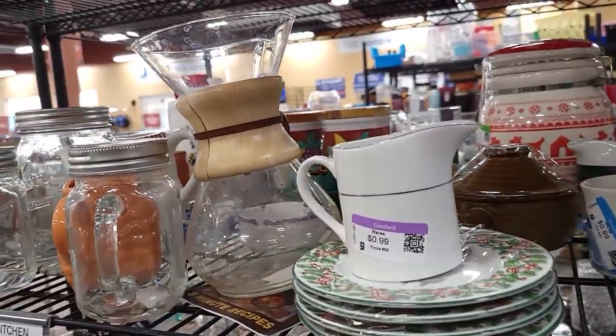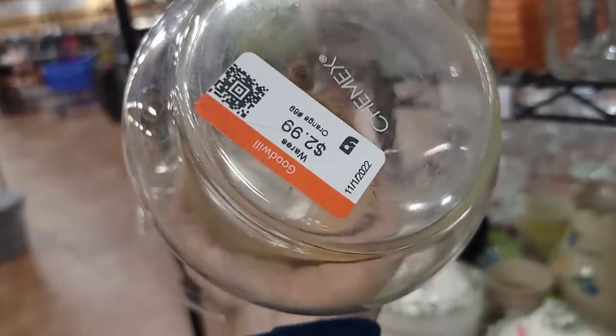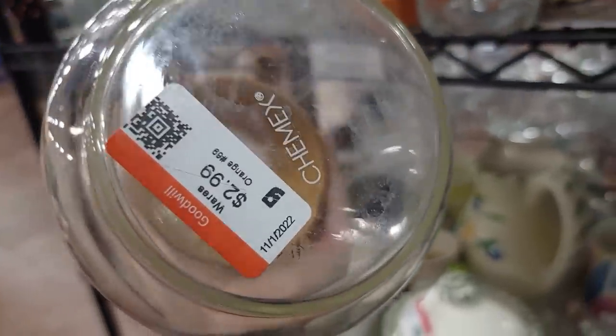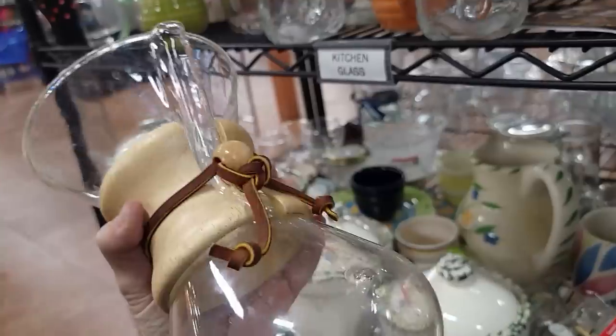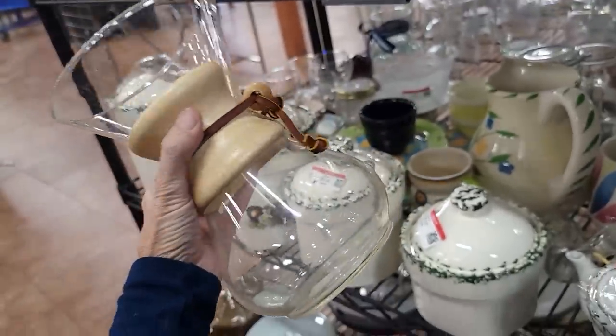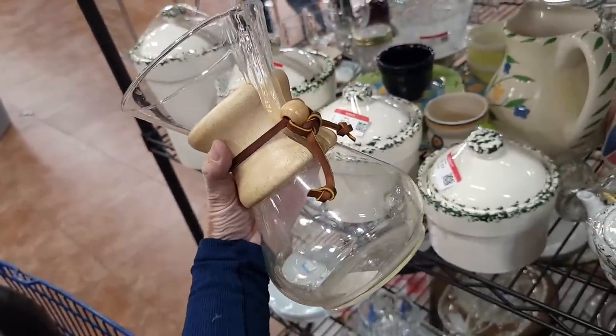Ooh, is that one of the good brands? Yep, Chemex. Chemex is the good brand of these. It's for coffee, and I can't tell you much more than that, except that my millennial daughter thinks these are the bee's knees, so I'm gonna pick that up.